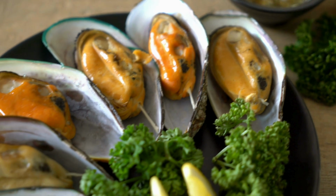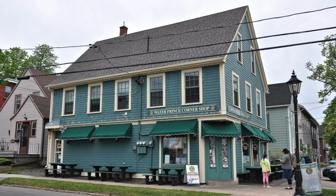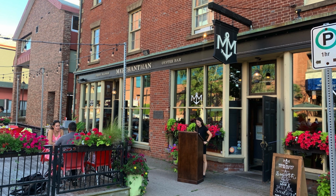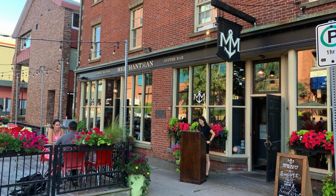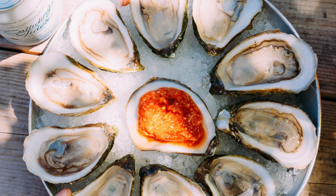Now when it comes to food, seafood really is what it's all about here on the island. PEI is famous for its mussels and you'll find them all over town. There are a couple of classic seafood institutions, including the Water Prince Corner Shop, which is located right near the cruise port, and also Merchantman, which is located at 23 Queen Street, and they're very well known specifically for their oysters.